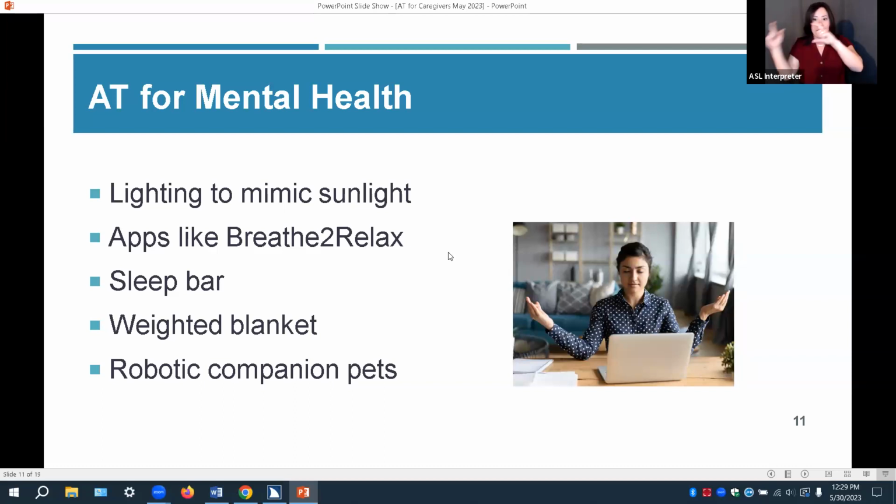There's apps like Breathe to Relax. It takes you through how to do that diaphragmatic breathing and really focus on ways to calm using breathing techniques. We have a sleep bar. It's a speaker that is intended to lay under your pillow so that you don't disturb a partner. And then you can listen to podcasts. You pair it with your device. You can listen to podcasts, music, whatever is helpful for you to get to sleep.